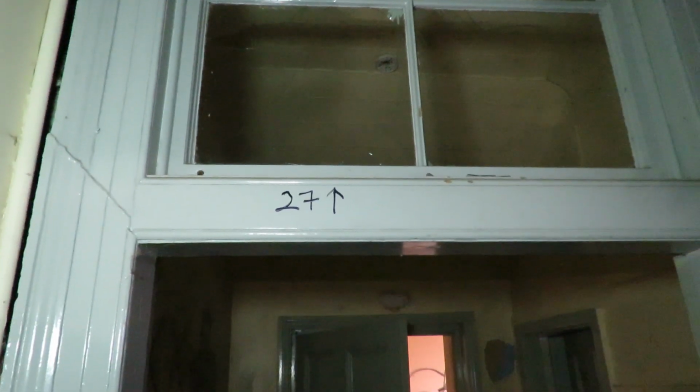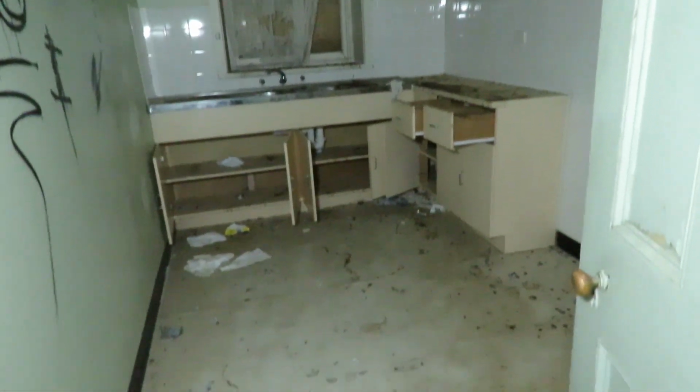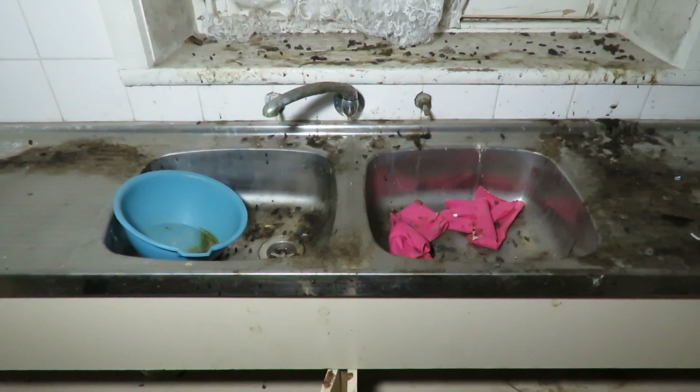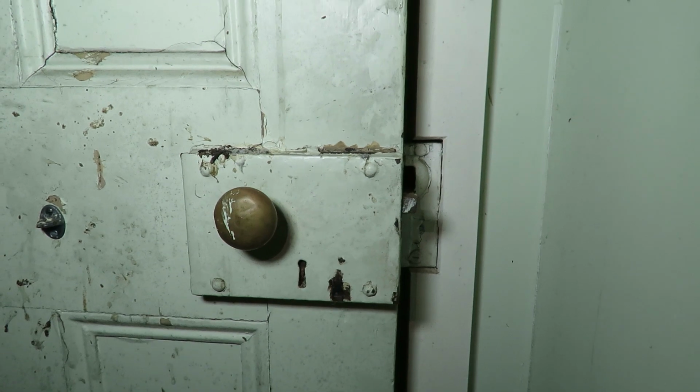The 27th window is over there. In here, conference room. Next to the conference room is another little kitchenette. Anything? Some sticks. That is what I call a festy sink. Yeah, not much left behind, which is a good thing. All right, epic door handle. Okay, let's go.